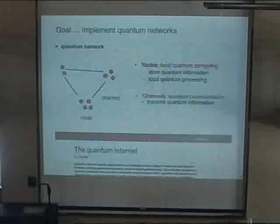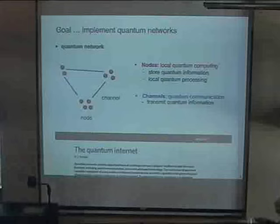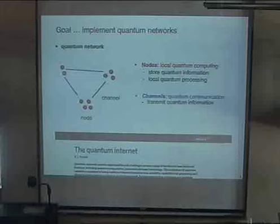Okay, so the goal, as I said, is this bigger picture: let's do quantum networks. And in quantum networks, Jeff Kimble wrote this very nice inside article in Nature some time ago, you have nodes, and these nodes are connected by channels. When we talk about a physical implementation, this can be long distance communication, but also local communication, where you have little quantum computers, some quantum memory, some qubits, and then you would like to wire them up using photons.